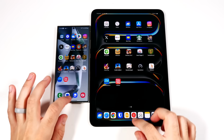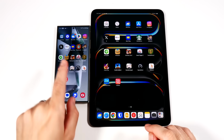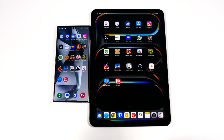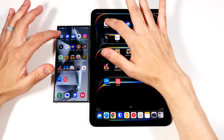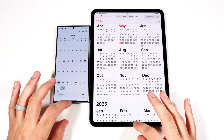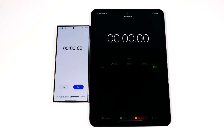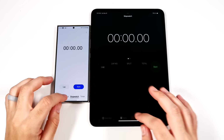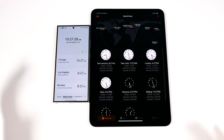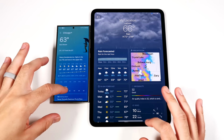All right, guys. So here we do have both phones and tablet lined up with every app closed. What's cool with the Samsung is I can have the same grid as on the iPad. So it's equally set up here. Let's go into calendar on both. And you can see, was that the Samsung with a faster animation? Let's go into clock here. I think the Samsung, just like the iPhone, has a faster animation. Let's go into timers. And we'll go into world clock. Pretty much the same. Let's go into weather. And I think Samsung was faster.